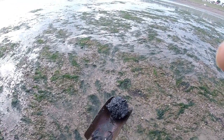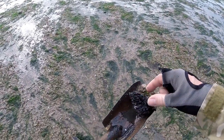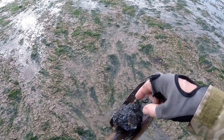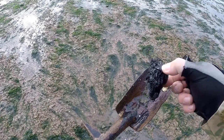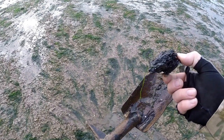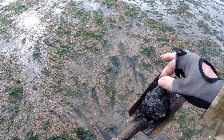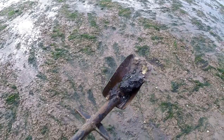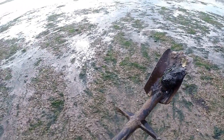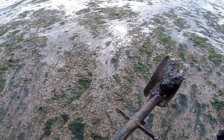It's that black lump of crud there. What the hell would be inside there? I think that's just a piece of metal by the looks of it. It's got like shells and everything in it. Might be worth taking it back, having a hammer open, seeing what's in it.